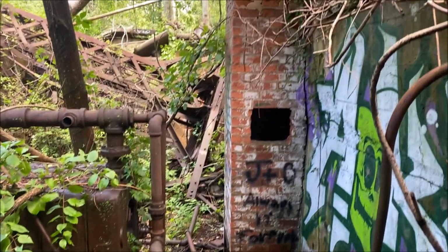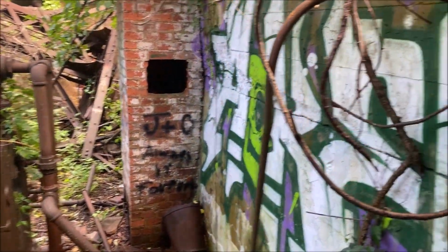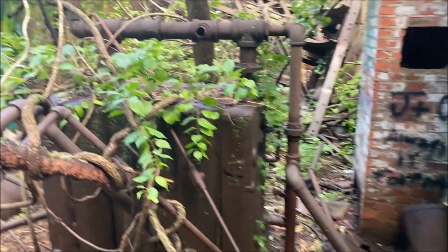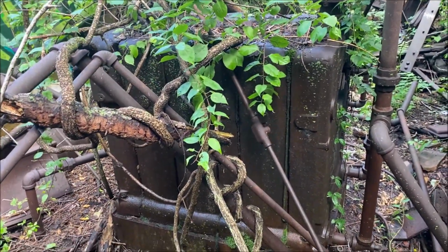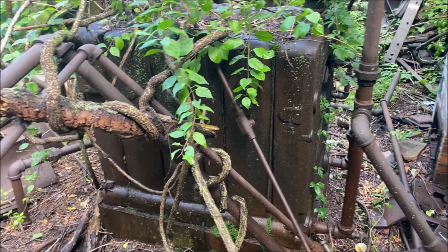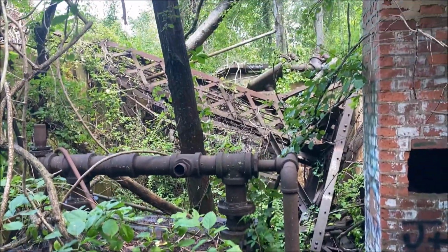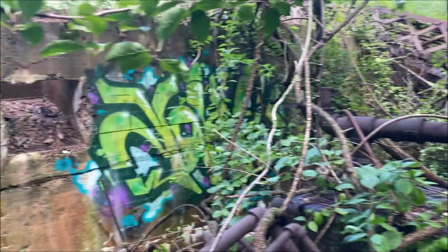Look at this though. This is dope. Of course, you got the chimney right there. Some decent graffiti. And then you have an abandoned machine. I don't know what machine this was. It looks like maybe some sort of boiler or steam engine, but pretty dope. And then a lot of destruction back there.